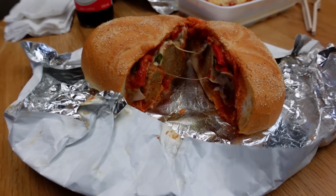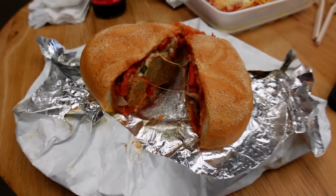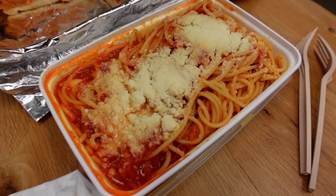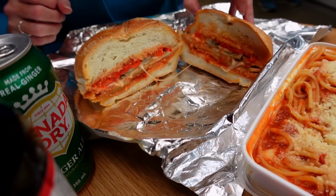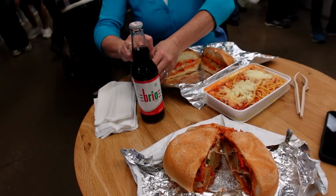Okay, we have unwrapped everything. And we have got a meatball sandwich with some onions and some peppers on there. This thing's huge, my hand. And we have a little bit of pasta to share. Spaghetti. And this is a chicken parmesan sandwich. There you go. A little chicken parm. Lots of food here to eat. We're going to be stuffed.